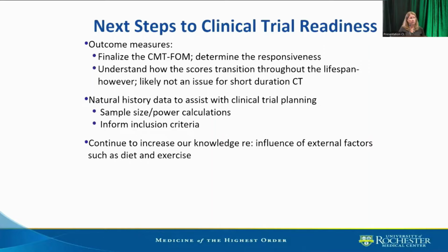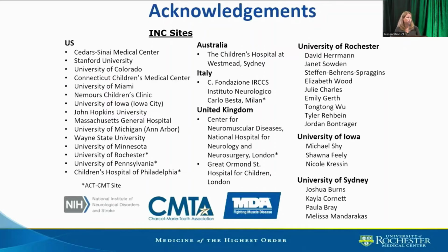And then we also just need to continue to increase our knowledge, involving those external factors that we don't necessarily know so much about at this point. And so just from an acknowledgement standpoint, the INC sites that have been doing a lot of this work, as well as the ACCMT sites, my mentor, David Herman at the University of Rochester, and Dr. Josh Burns at the University of Sydney, who's been mentoring Dr. Kayla Cornett, myself, and all the wearable studies.